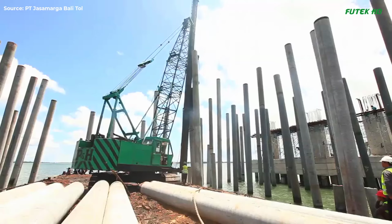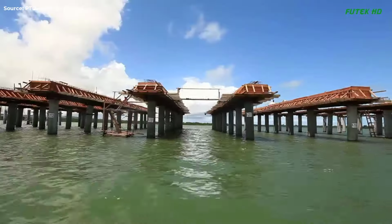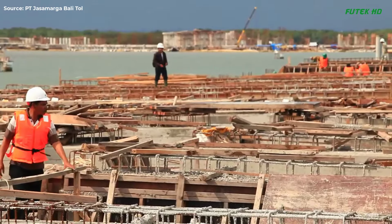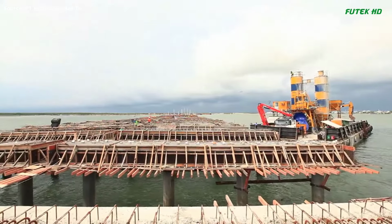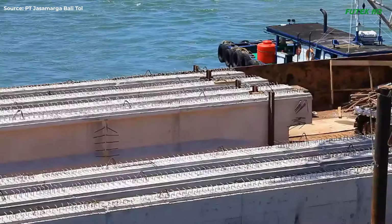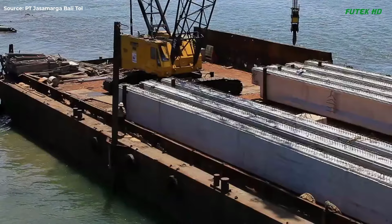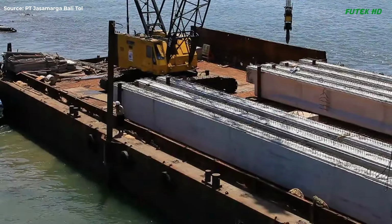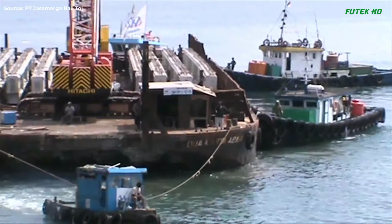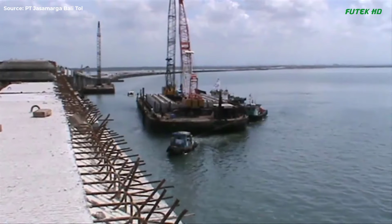accurately and safely. Construction of deck slabs and road surface. The deck slabs, which formed the road's surface, were either precast or cast in situ, depending on the location. Precast slabs were transported to the site and assembled, while in situ slabs were cast directly on the pile caps. The slabs were then connected and reinforced through additional concrete pouring, enhancing the structural integrity.